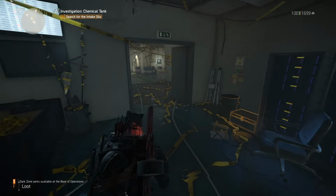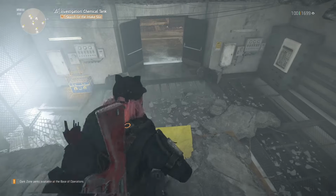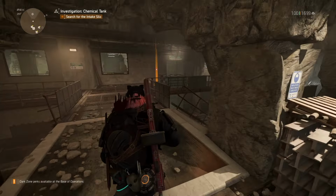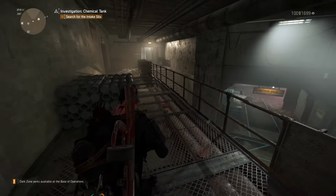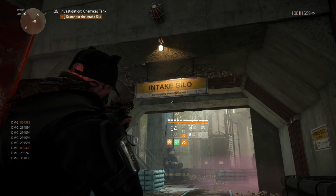So from where we are at the terminal, just go straight ahead and drop down this hole that you dropped down earlier. We're not going to go straight ahead this time. Instead, when we get to the window, we're going to take a right. And the silo is just over here. We can jump over this gate and the intake silo is right in front of us.